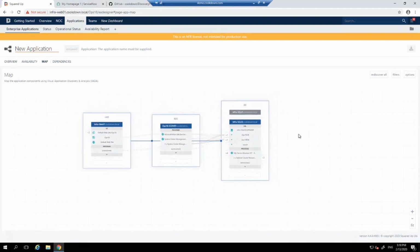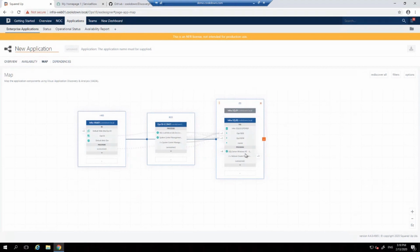So it's added in the databases that services are related to. But if it didn't detect that discovery and it was part of the application, you could add it in manually there. Okay, makes sense. And just following the lines between these objects, I see the SQL service is talking to another box called SQL01. Yes.